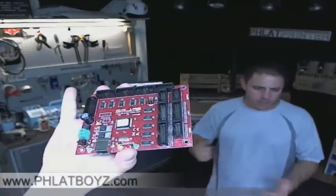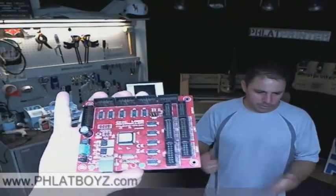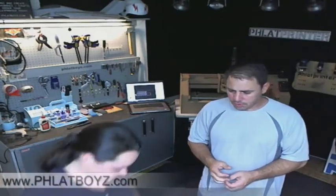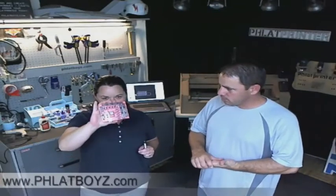It's 9-axis, got a super powerful processor on it. You can hook pendants to it, limit switches, jog keys, the works. He's working on all kinds of new stuff all the time, and this is almost like a motherboard by itself. The thing is just really cool.